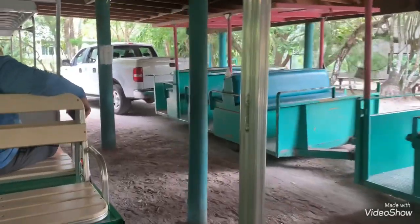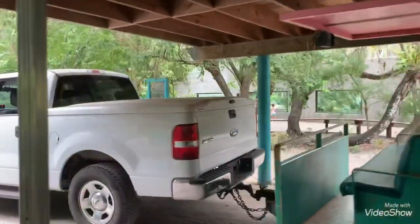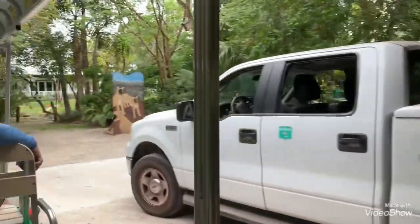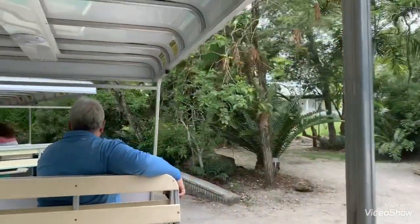Most of the day they tend to be up later in the afternoon, about 3:30, 4 o'clock. Although I did see Liberty looking around, but she's not too active right now. I'll check back later in the afternoon.